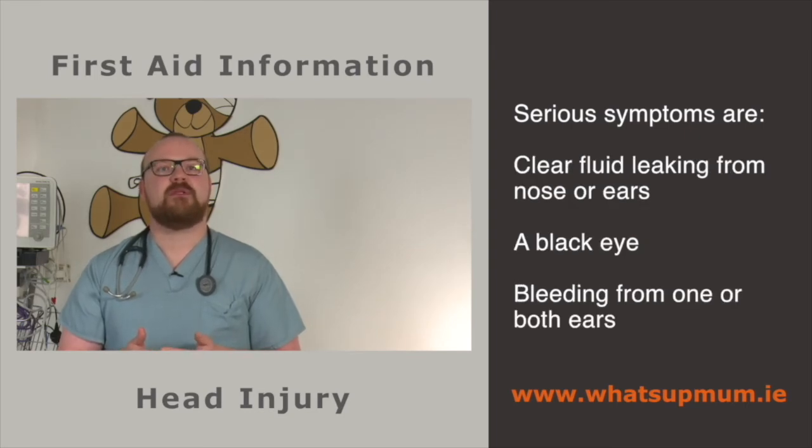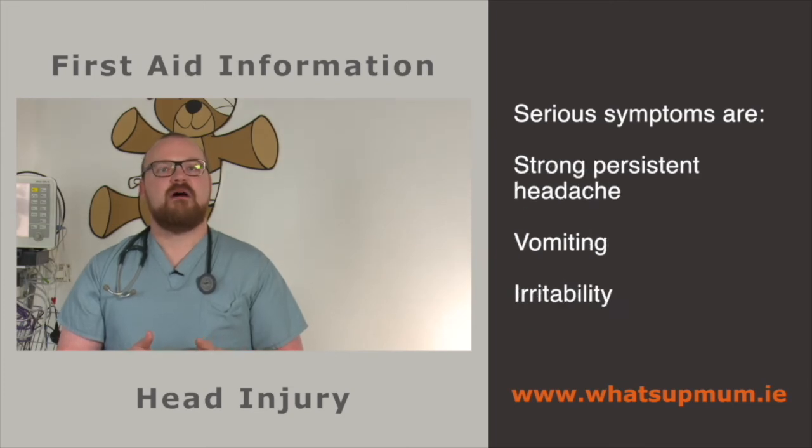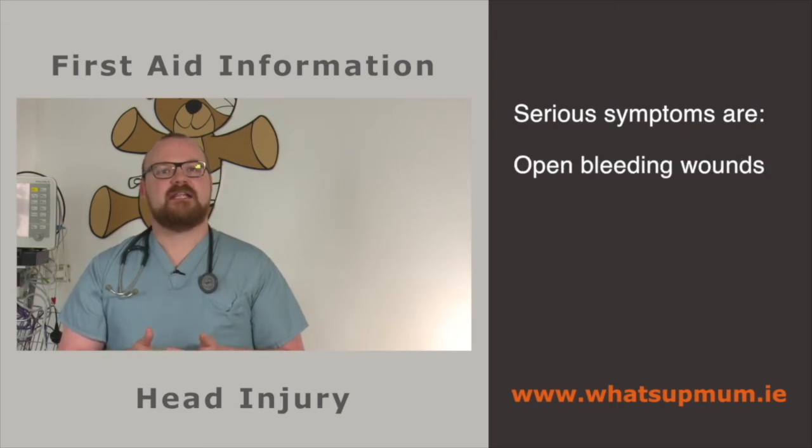Clear fluids leaking from the nose or ears since the injury. A black eye with no other damage around the eye. Bleeding from one or both ears. New deafness, a loss of hearing in one or both ears. Bruising behind one or both ears. Or a lasting, strong, persistent headache since the injury. Vomiting since the injury. Irritability or unusual behavior. Visible damage to the head such as an open, bleeding wound.